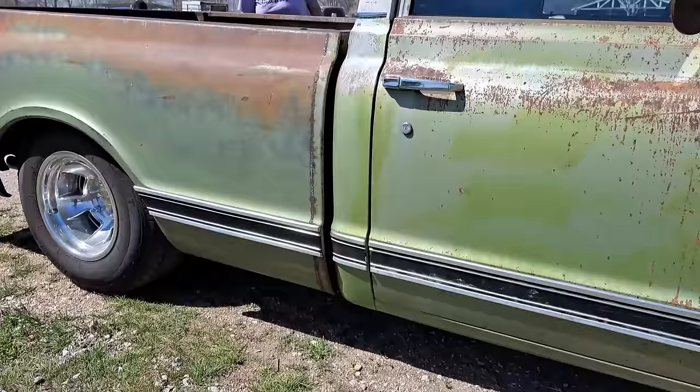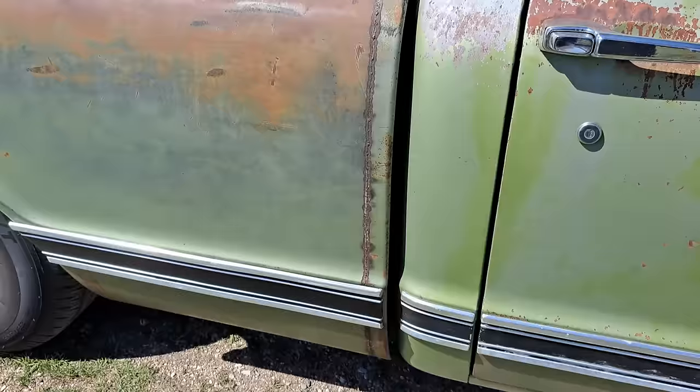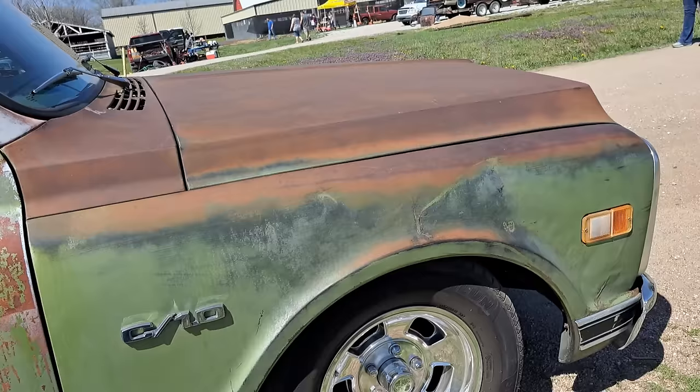And you can see they welded on that front edge again, and the back edge. So they turned it into a short box, but still a really cool truck. So if you're interested, you can pause it on their number there and call them up.